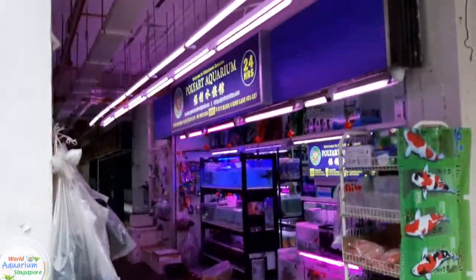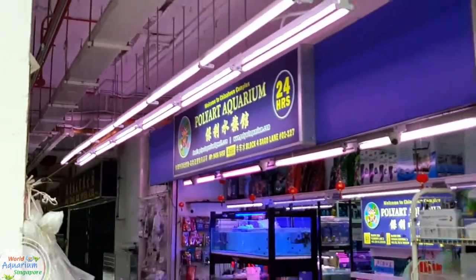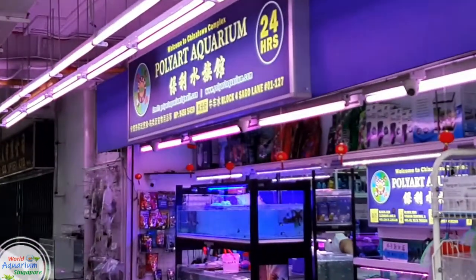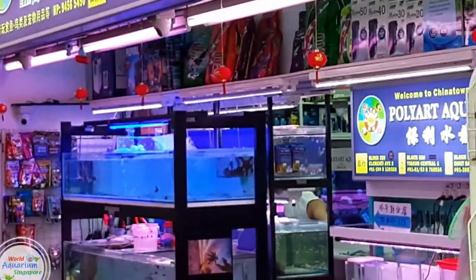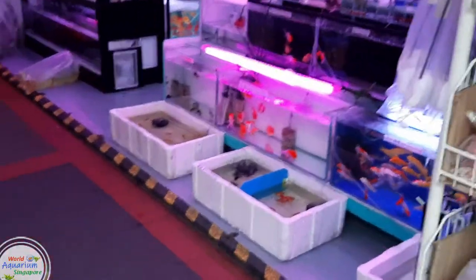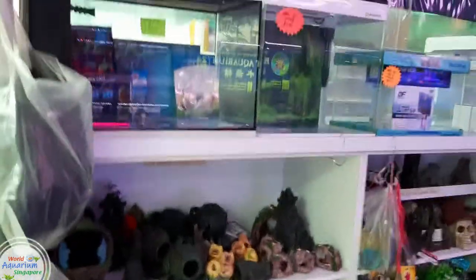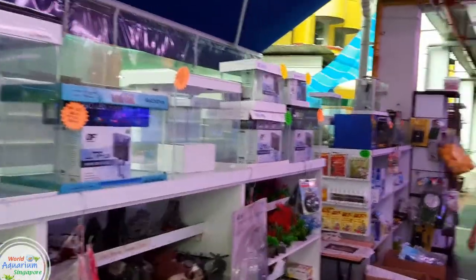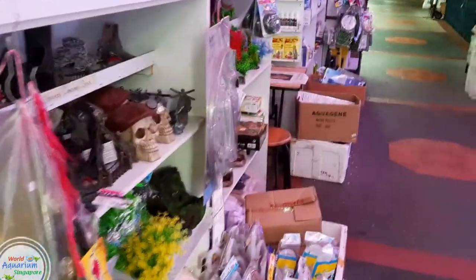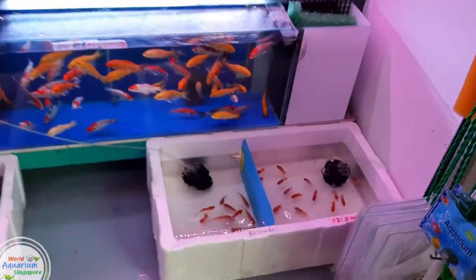I found that this aquarium is a very clean and well taken care of aquarium shop. As you can see, it's also 24 hours. And the first impression is that all the aquariums and the fishes are very well taken care of, and I like how the water looks, and the arrangements of the tank, and basically all the setups. And now you can take a look at all the fish.